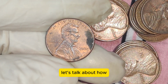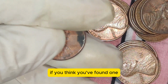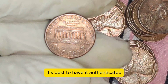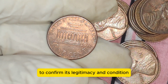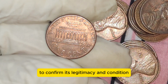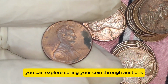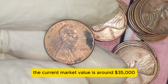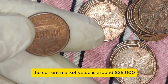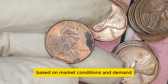Now, let's talk about how you can determine if you have one of these rare coins. If you think you've found one, it's best to have it authenticated by a professional grading service like PCGS or NGC to confirm its legitimacy and condition. With authentication in hand, you can explore selling your coin through auctions, private sales, or coin dealers. The current market value is around $35,000, but this can fluctuate based on market conditions and demand.